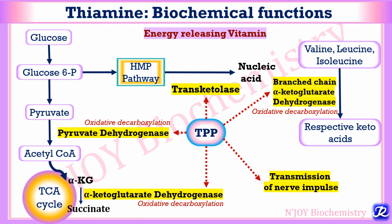One more thing about the role of thiamine is that the pyruvate dehydrogenase complex leads to formation of acetyl-CoA, and acetyl-CoA has various fates like fatty acid synthesis, cholesterol synthesis, and if there is deficiency of thiamine pyrophosphate, there will be less fatty acid synthesis, there will be less cholesterol, so in turn it will affect the myelination of neurons, and that's why deficiency of thiamine will lead to neurological manifestations or neuritis. So these are the various biochemical functions of thiamine.